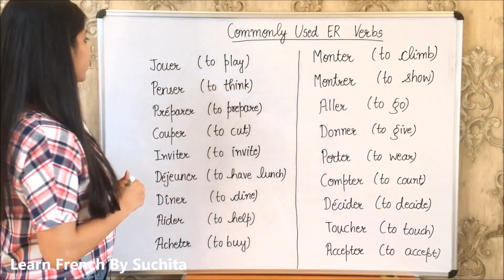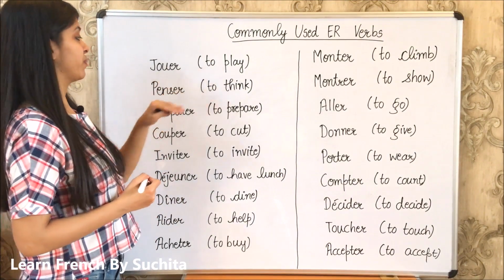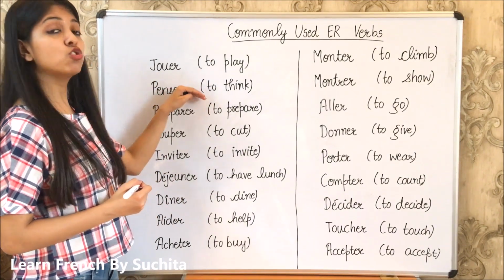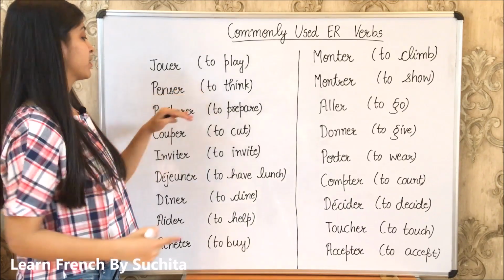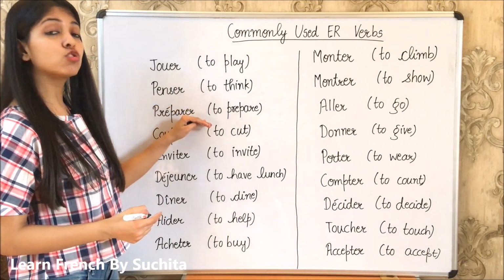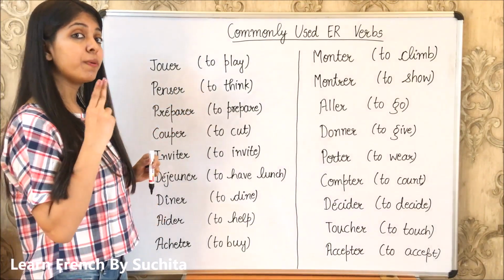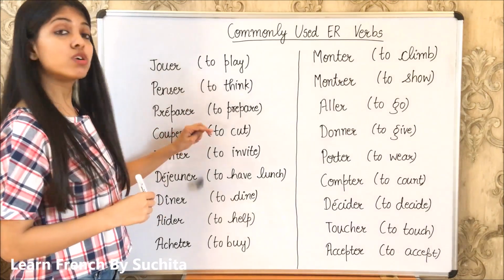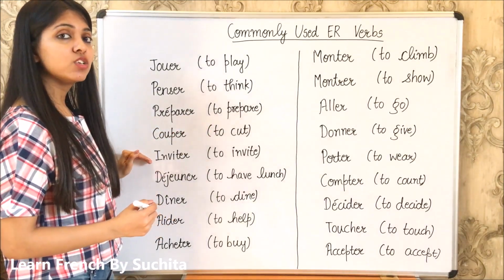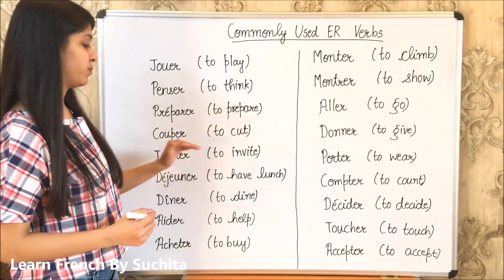Alright, so the next verb is jouer. Jouer means to play. Penser. The verb is penser, which means to think. Préparer. The verb is préparer, which means to prepare. The next is couper. Couper means to cut. The next is inviter. The verb is inviter, which means to invite.